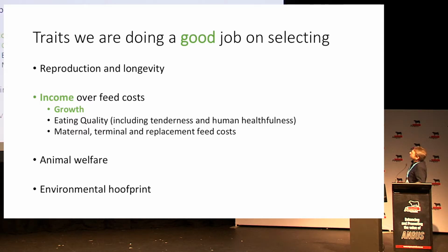So what are the jobs, what are the traits you're doing a good job of selecting? You're doing a good job of selecting for the income traits, particularly growth, and some of the things that affect eating quality. And again, we just heard that it's actually pretty easy to improve eating quality if you want to age the animals for a period, like age the carcass for something like 8 weeks. But an awful lot of meat in the world gets consumed just within 2 or 3 days of the time it's harvested. And so that's why some of the traits that we need to select for wouldn't actually make much difference to the eating quality after 8 weeks, but they might make a big difference to the eating quality after just a few days of aging.